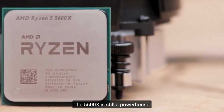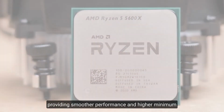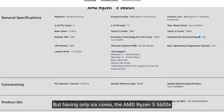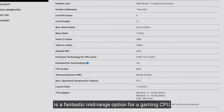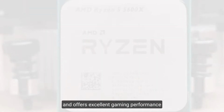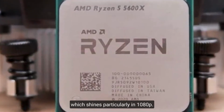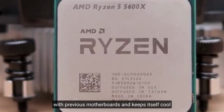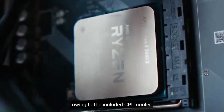5600X. The 5600X is still a powerhouse, providing smoother performance and higher minimum frame rates for an improved overall gaming experience. Even with only 6 cores, the AMD Ryzen 5 5600X is a fantastic mid-range option for a gaming CPU and offers excellent gaming performance, which shines particularly at 1080p. This 6-core processor is backward compatible with previous motherboards and keeps itself cool owing to the included CPU cooler.